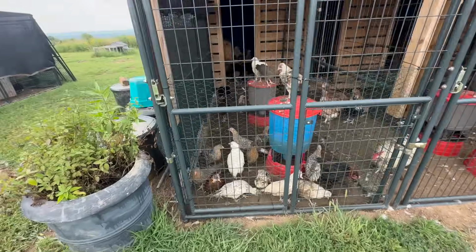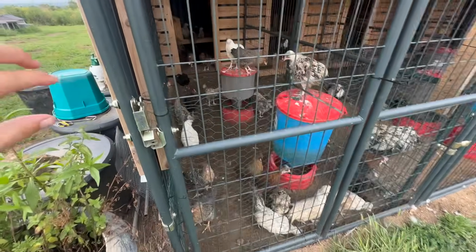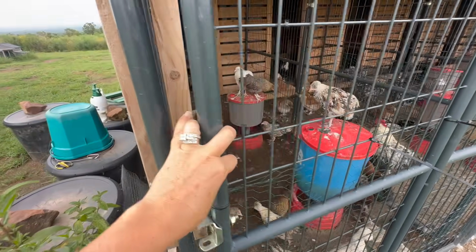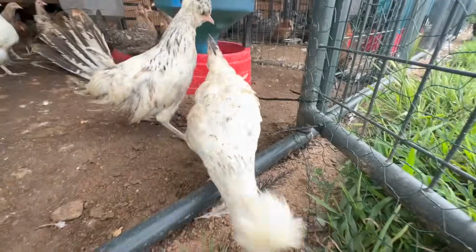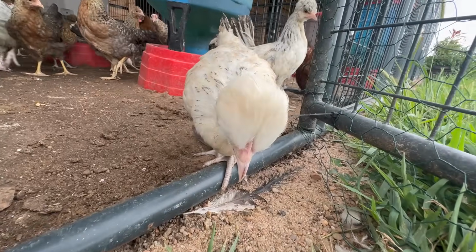All right. We're going to start in here. Here is another pen for our grow outs, you guys. These are our Shetland hens and our 55 flowery hens. Guys, you can knock them out.